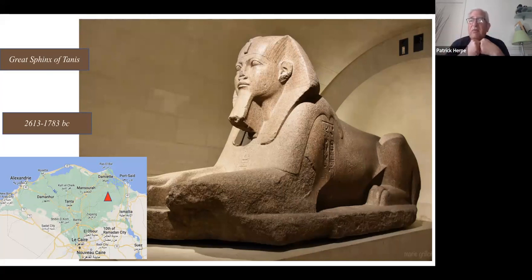But in fact, for this one, it seemed they used the same Sphinx for different pharaohs. It means when one died, they put the name, and when the next one was dying, they scratched it and they put the new name. That's why it's nearly 1,000 years, because they have used the same statue for nearly 1,000 years. That's why I said it's from 2613 to 1783. It's not because we don't know how to date it, but we think it has been used like that for a long time.